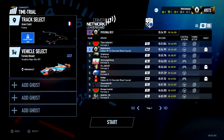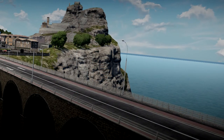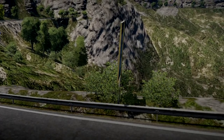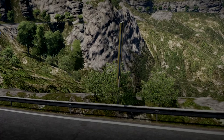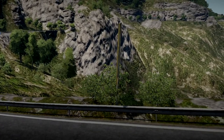But to find the fastest Formula Renault time, you have to go down to page number 3 in position number 27, a 627.171 it was there. I did have to lean in because I haven't got my glasses on. I should probably have them on. So I'm fairly confident we can beat that. Whether we can beat the actual Dallara time and our best single-seater time on the board, I'm not sure. But there's only one way to find out, I guess, and that is by heading down to the track. So that's what we're going to do right now.